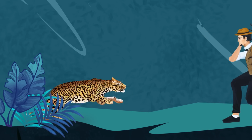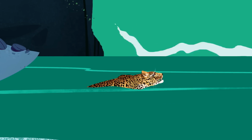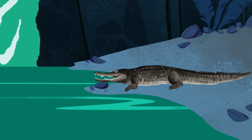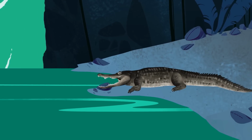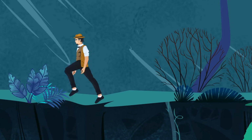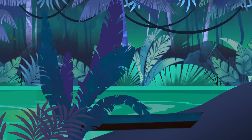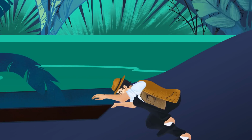It jumps at you, but you duck down in time. The jaguar lands in the water far away from the caiman crocs. It's a good thing these large kitties are excellent swimmers. You pick yourself up and continue. And to your surprise, you find your boat again. You fix it up and sail your way out of the Amazon. Whew!